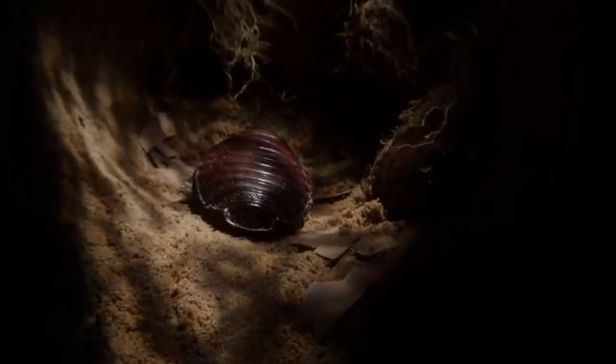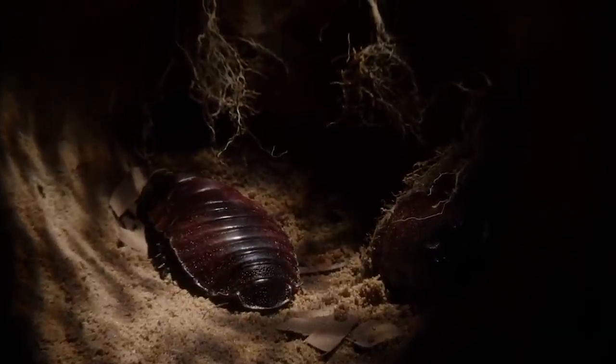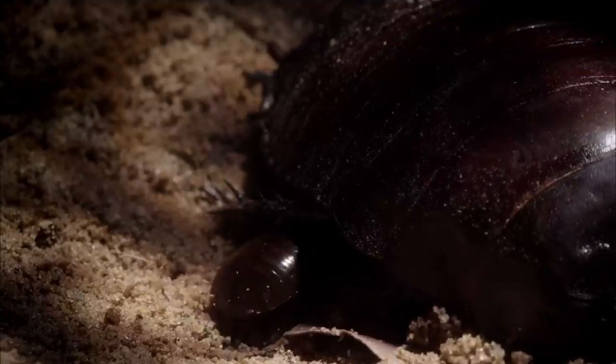This cockroach will live for 8 years or more. During that time, she will produce around 150 young. And by caring for them for the first 6 months of their lives, she ensures that every one of them gets the best possible start.